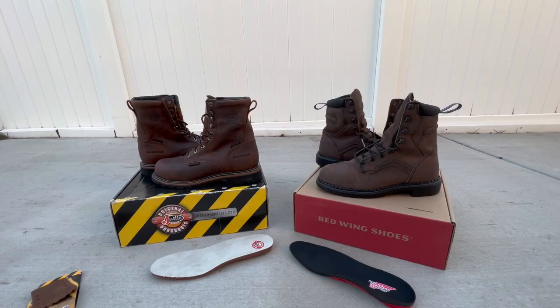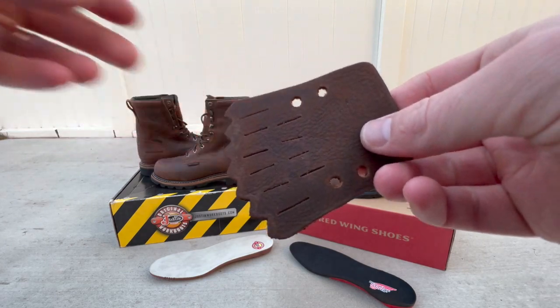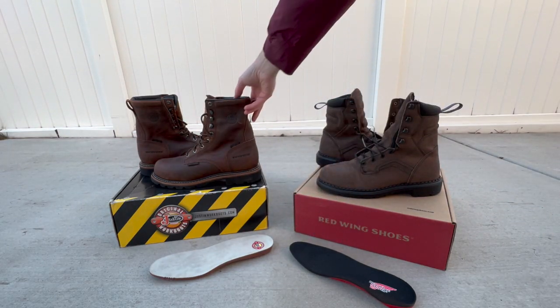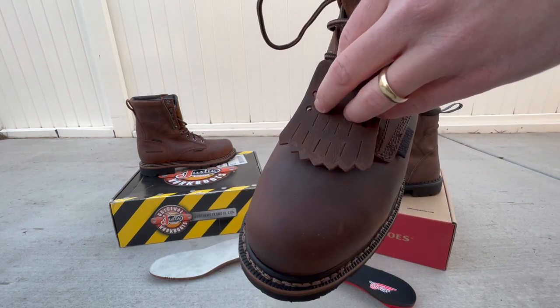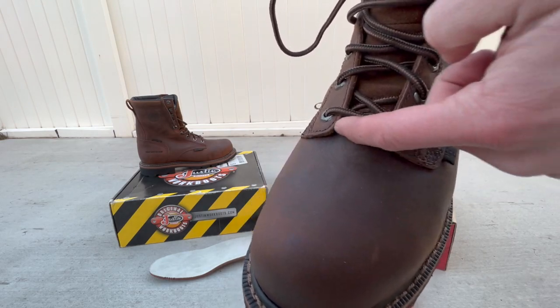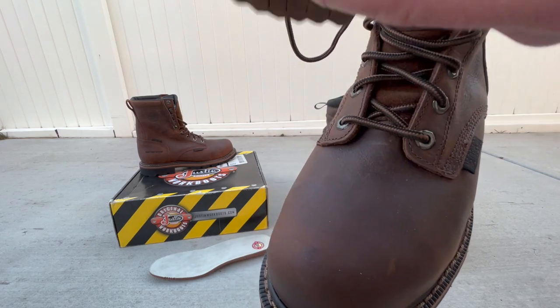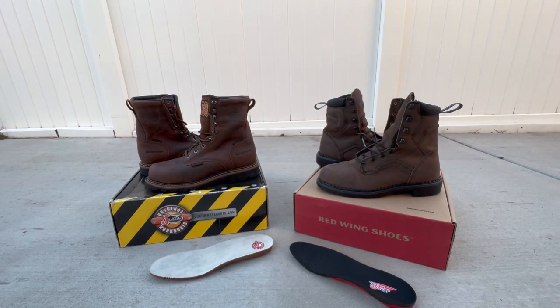And something else that these Justin boots included that I liked was a kiltie. From what I gather, this piece of leather is supposed to be interwoven between the laces and the tongue, so that when the laces get mud, gook, and grit, they're not sawing through that leather as you're walking, but rather chewing into this. And this obviously can be replaced easily, whereas that's a new boot if you blow that material on the tongue.